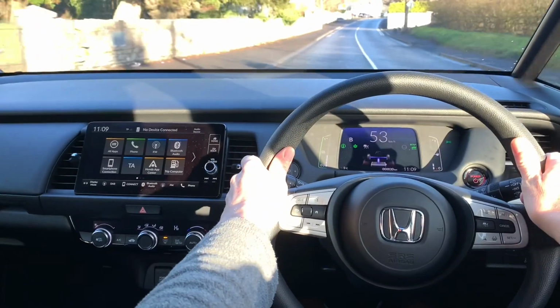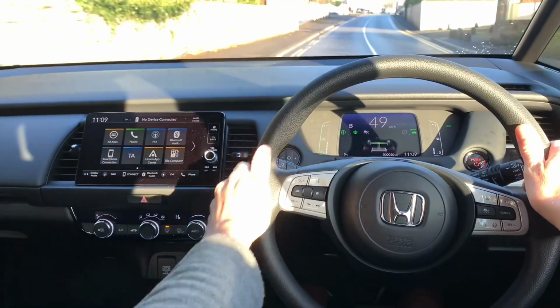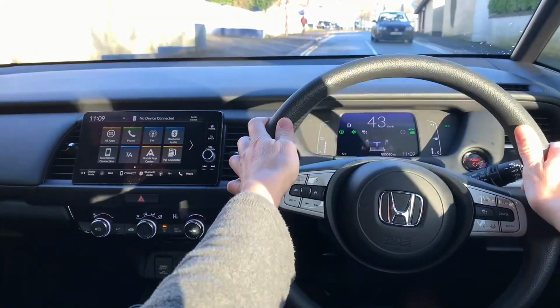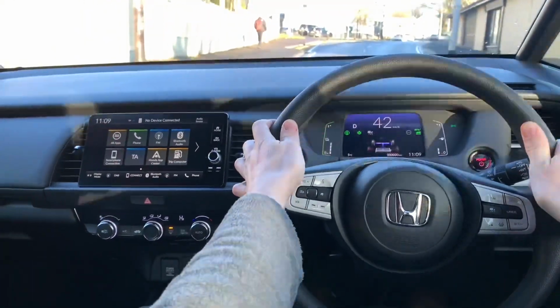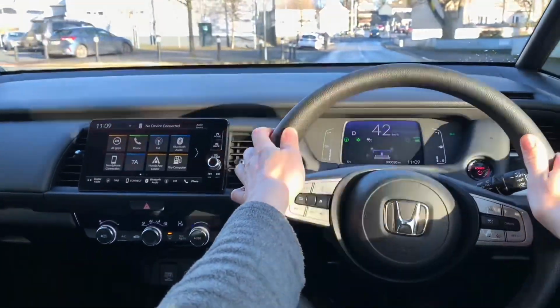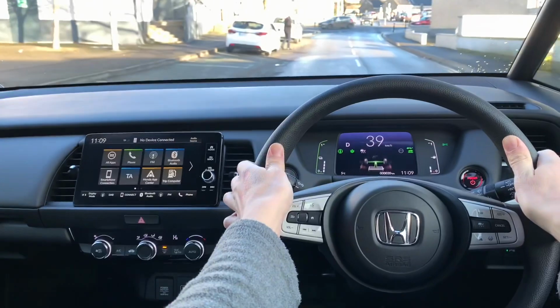People used to complain the CVTs were noisy when you used to floor them, and yeah, they were. At least with this one, when it's going up and down through gears, it's more driving pleasure, and it actually is smoother, and they do promise that it is going to contribute to fuel efficiency as well. And for anyone that's curious, there is a top speed in the car of 174 kilometers per hour.